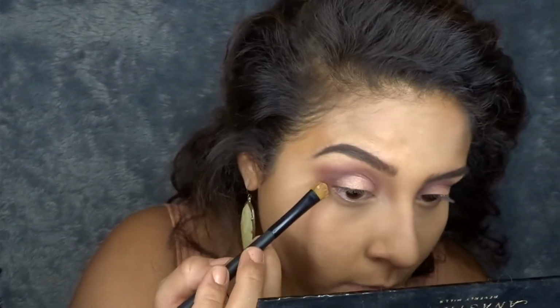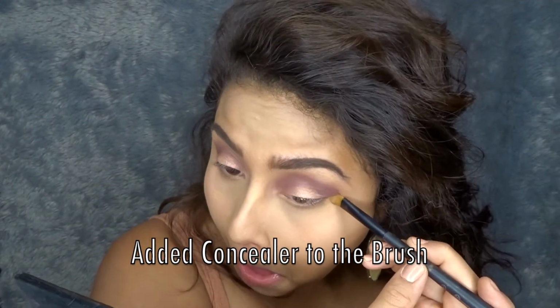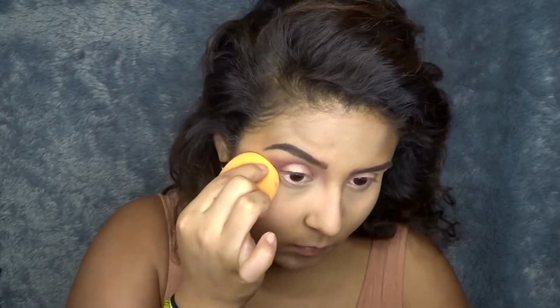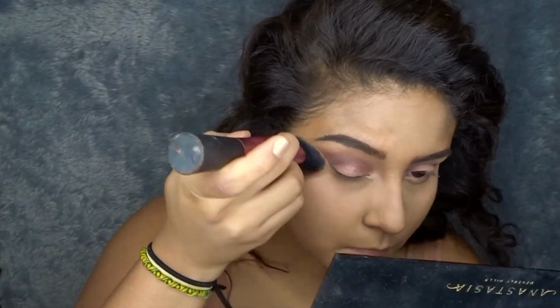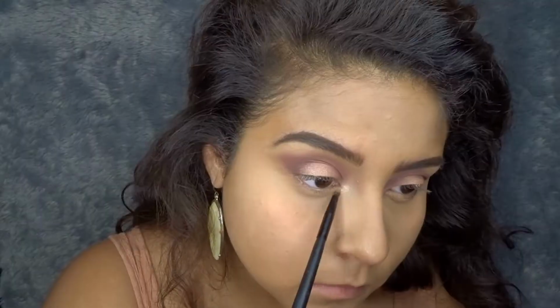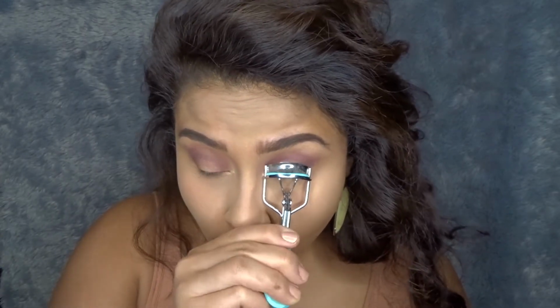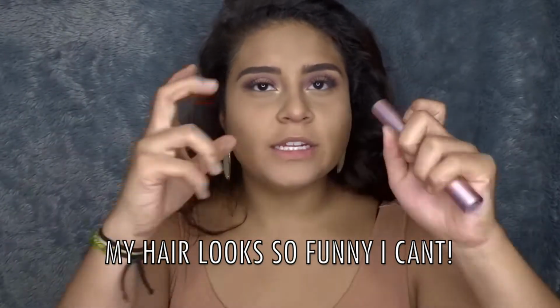Okay, so I went ahead and finished this other eye. I'm just gonna go ahead and clean it up, and then I'm gonna go put in inner corner highlight, and then I'll do the rest. So I'm gonna speed it up. Okay, so I just went ahead and put on eyelashes. I'm just gonna add mascara just so they like blend in.